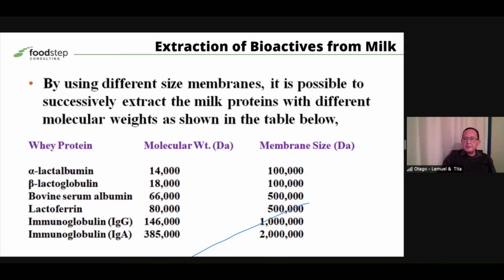And the membrane size, or the size of the filter, you don't select based on just a little higher than this. Usually it is about 5 times bigger than the molecular weight. So that's why for 14,000 and 18,000, which is around 20,000, 5 times bigger, the size of the filter you will use is about 100,000 Dalton. For the 66,000 and 80,000, which is around 100,000, times 5, you would need a 500,000 Dalton filter. And for the bigger ones, accordingly.